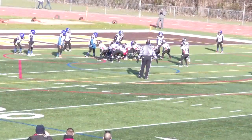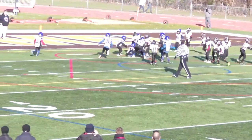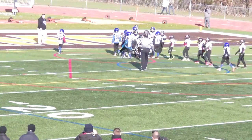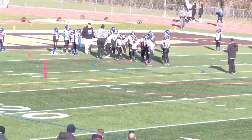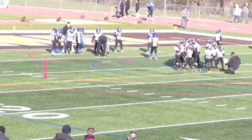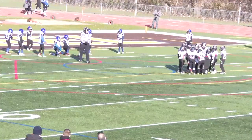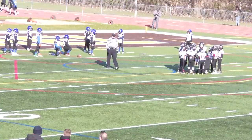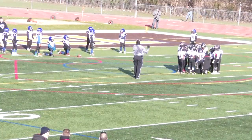All right, here we go. Second down and goal for Barrington. Handoff right up the middle and hit defensively on a nice play. Barrington ball carrier Maddox Sperling on that carry. Hit hard by Jalen Jennings. And now it's third down, third and goal from the 5-yard line.